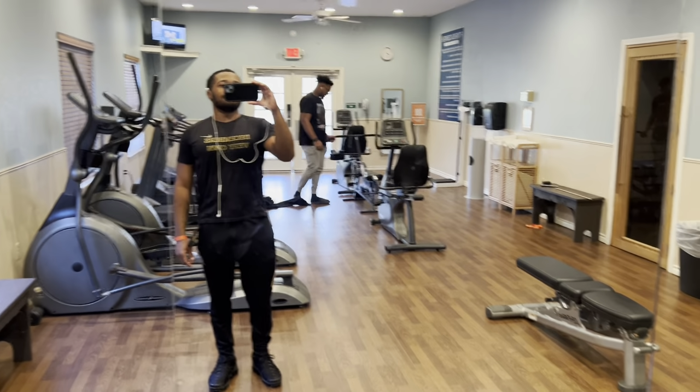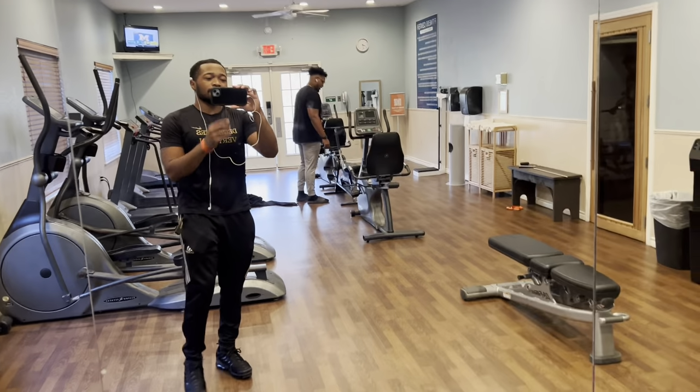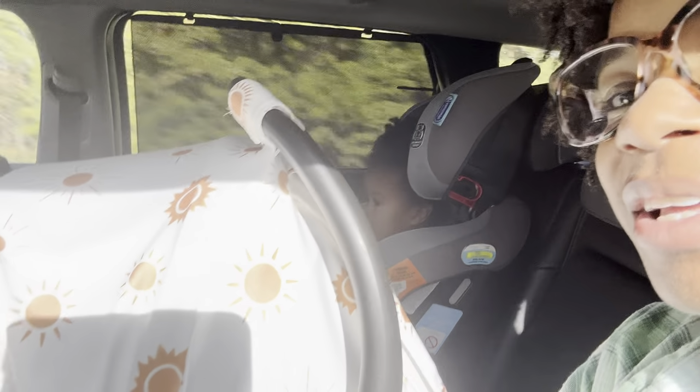I'm gonna get back to this workout. All right, just finished the workout. Let me head out. Good morning. So we are in the car heading to get some food. Courtney is driving, of course. And it's my baby.